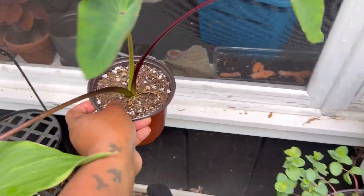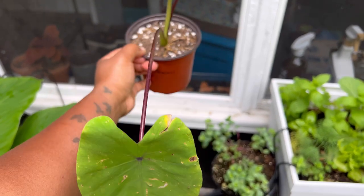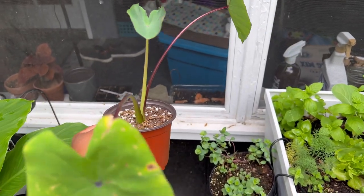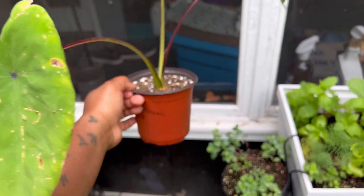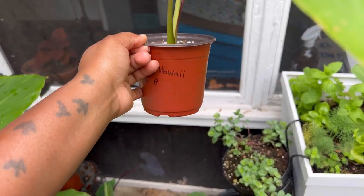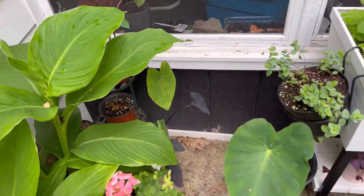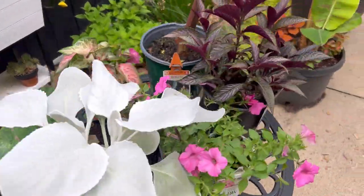Right here, this is one that I ordered from Wellspring. And this is a blue Hawaii elephant ear. So it should have a more bluish black tone to the leaves as they age. But this is an old leaf right here. These two are both newer since I've gotten it. And it's doing okay. It's taking its time. I'm not exactly sure what else I need to do besides start fertilizing, which I have not started fertilizing these yet. But it's in the works. I'm trying to get everything planted first.